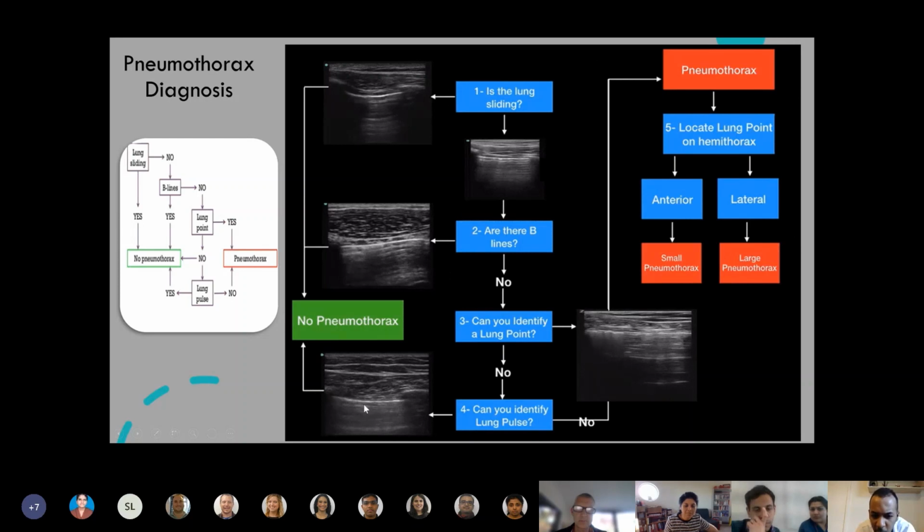You will see this pleura sliding on top of each other with the pulse. It's not as clear as the normal lung sliding, it's more of a lung pulse. So if you see any of these findings, then there is no pneumothorax.